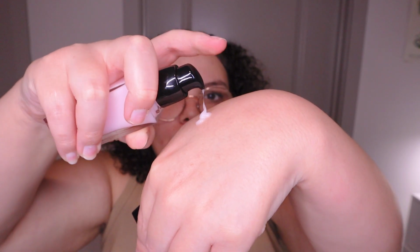This right here, it's a moisturizer. This retails for $48, and it says that it's a lightweight moisturizer that's supposed to give you glowy skin, and it's good for all skin types. So this is honestly just so cute. It's pink. It's so cute. You know what? It doesn't really have a smell.